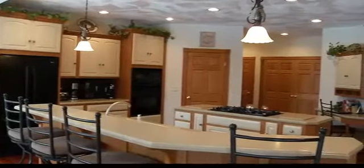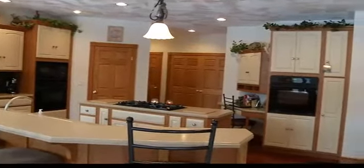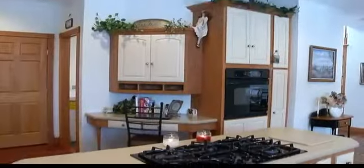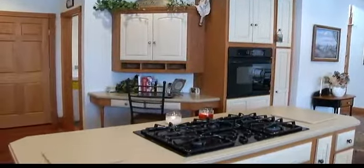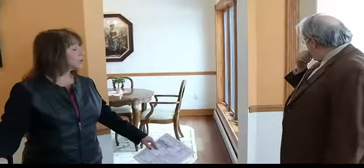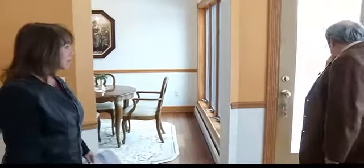Nice eating kitchen with the breakfast bar. Vaulted ceilings with the tray ceilings. Beautiful windows back here. Two ovens? Yeah, that's really nice, isn't it? And then you've got a nice big walk-in pantry. First floor laundry. Everything's on the first floor. You really don't have to go upstairs. Master bedroom, everything. Out to this nice deck.